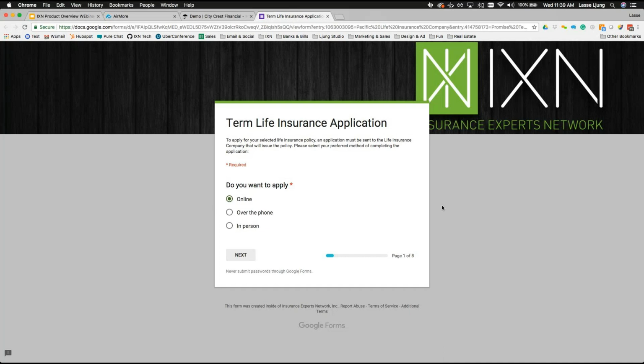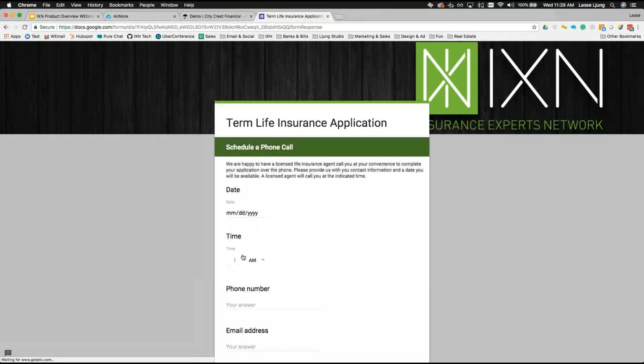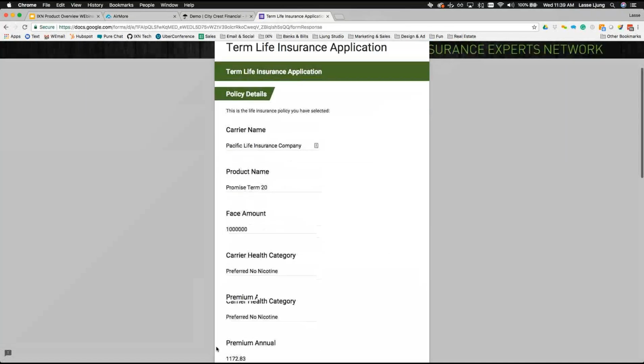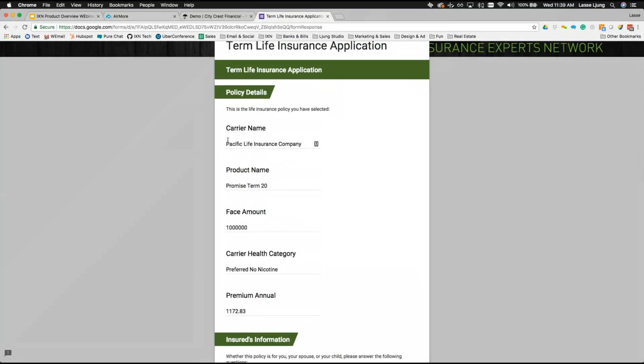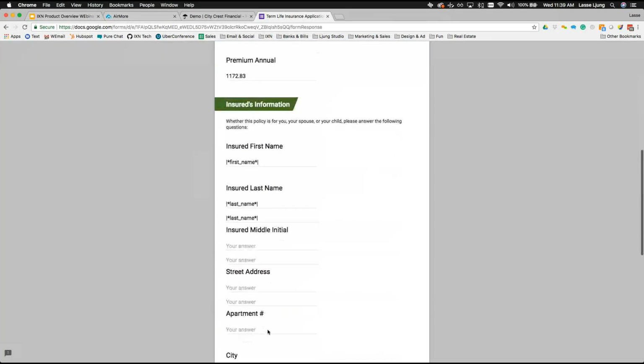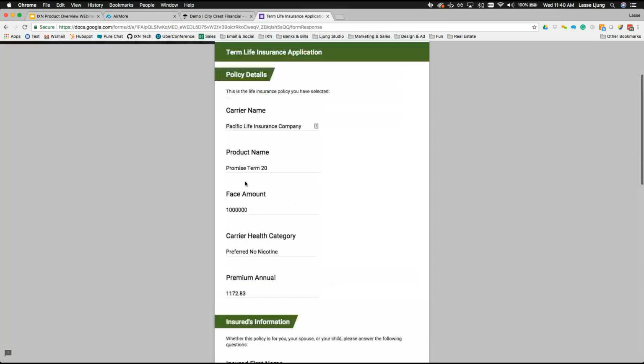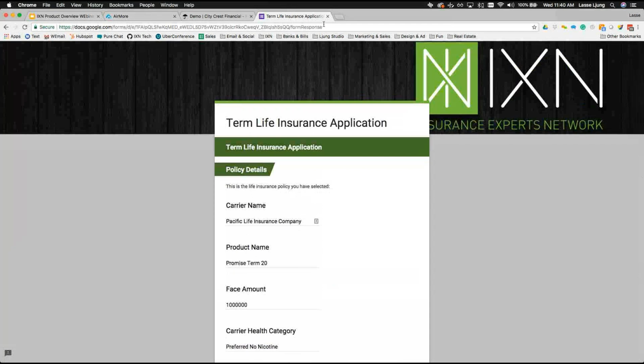So this one says Term Life Insurance Application, how do you want to apply? Online, over the phone, or in person? If I click over the phone, it'll just say, hey, schedule a meeting. But if I click online, I click next, I've built my own questions into here. And you can see I can set it to auto-fill the stuff that's already been quoted. So the face amount, the carrier, health category, the annual premium, and then from here I would go in and fill out the rest of the application process. That's one way to build this out.